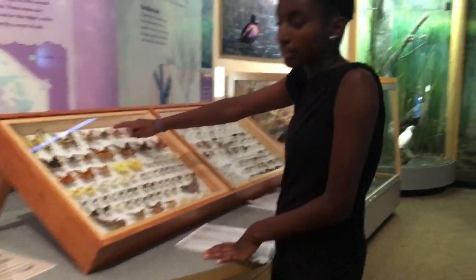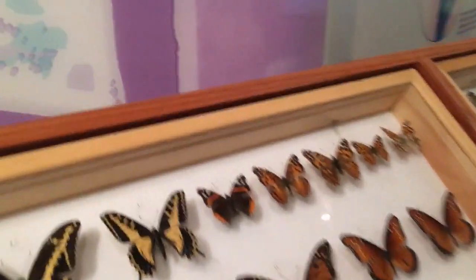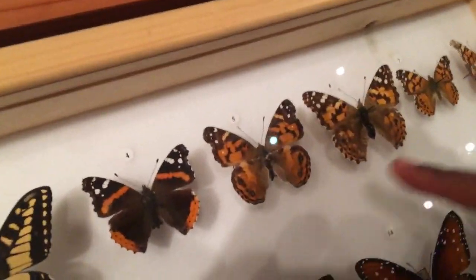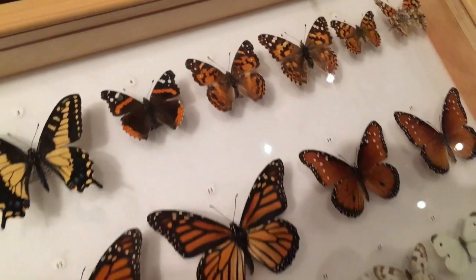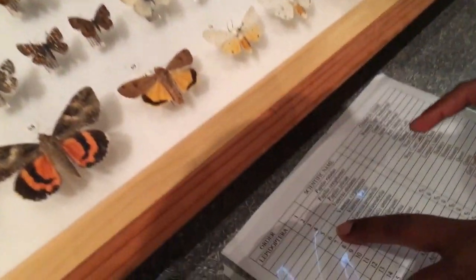This one that we see on our hikes a lot, number four, is the Red Admiral. And then we've seen one of these three, five, six, and seven. One's an American lady, a painted lady, and a West Coast lady.